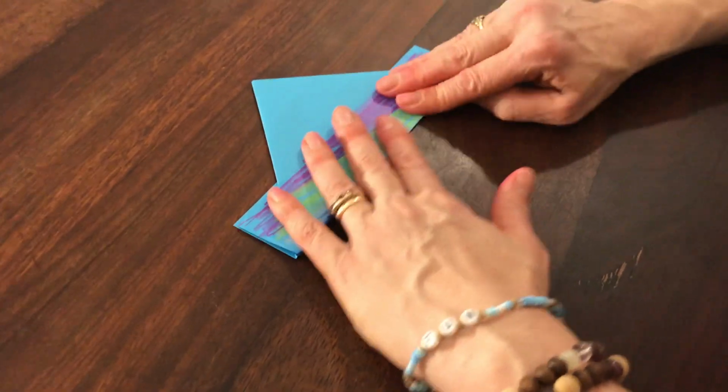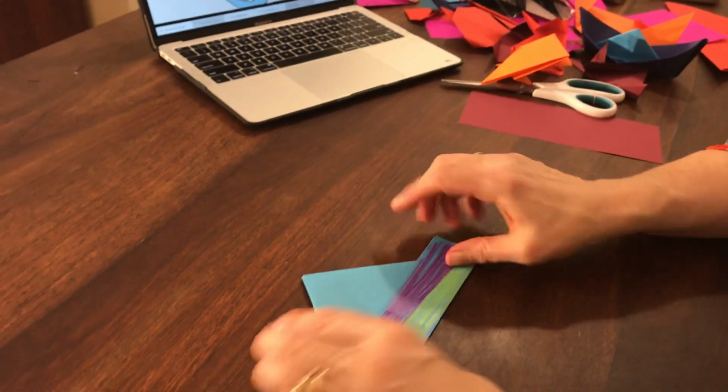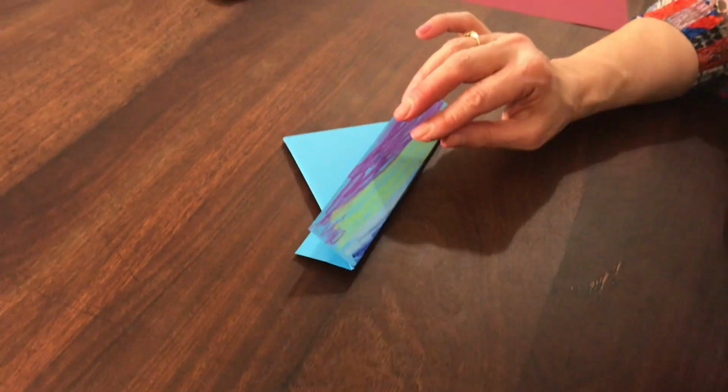And like that. Do you know what? If you ever want to make a hat, look how cool. That's like a party hat. We used to make those out of newspaper. All right. Now, this is like the magic part.